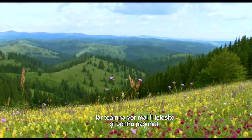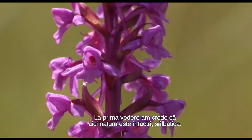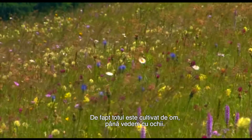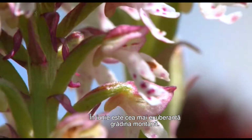The outer meadows are high up on the mountains. At first sight, you may think this scenery is wild nature. In fact, all of it is managed by people. This is mountain gardening on the landscape scale. In June, the mountain garden is at its most beautiful.